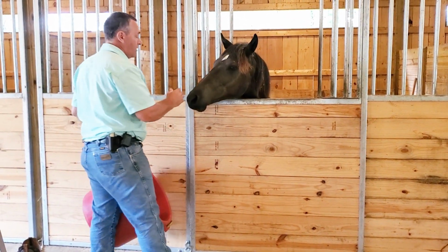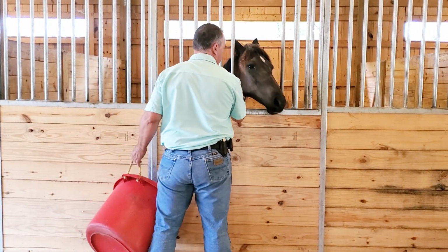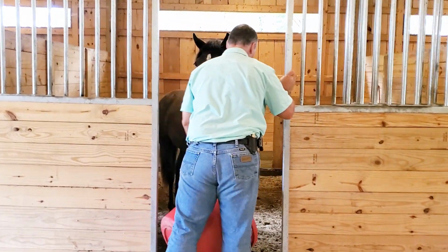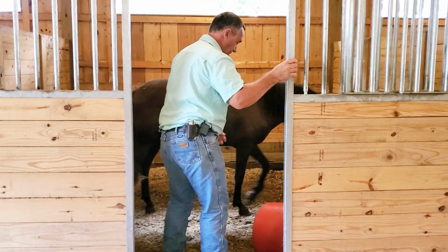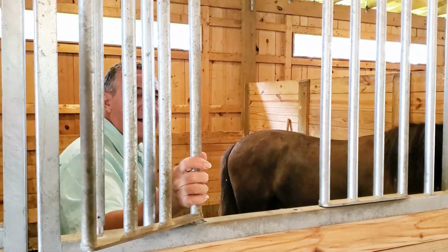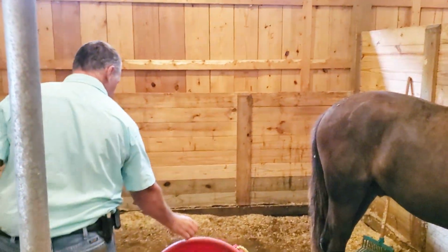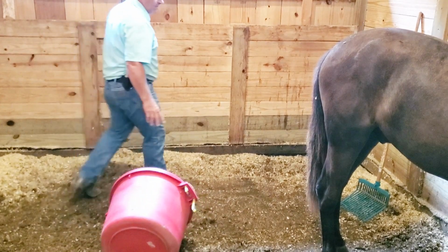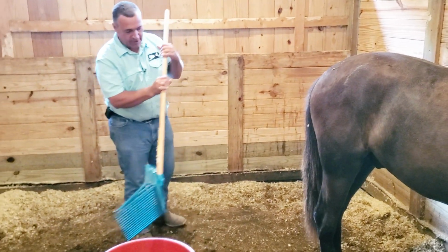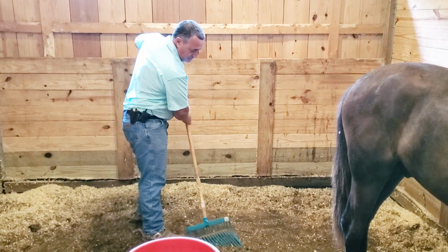Okay, so when I go in the stall with the horse carrying the bucket, I want the horse to be broke to me coming in. I want him used to the bucket. What I'll usually do is just kind of toss the bucket in there and let him be okay with it. Just like everything else, I don't hide anything from the horse. I'm going to let him see it, let him know what it is, and I want him used to that bucket rolling around. Some horses will even stick their head in it and nose it around, and that's okay too. I want him comfortable with everything that I'm doing.